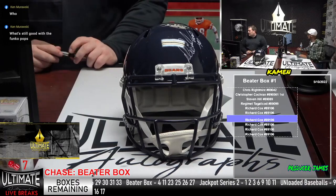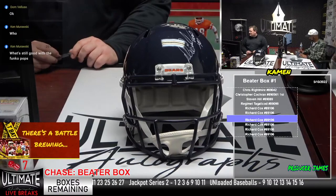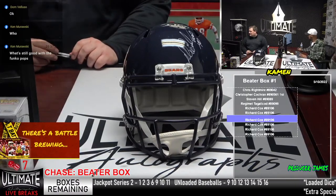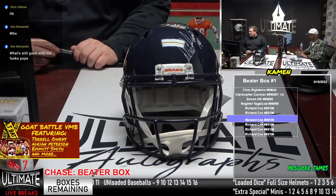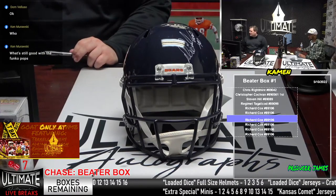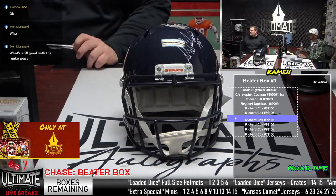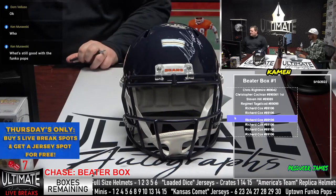Perfect. What's good still left in the Funkos? I'll be honest, I've been tracking those. I'm not sure what's left. I haven't seen the answer, Allen Iverson, get pulled. I know there's an Aaron Donald in there as well. Those are all autographed Funkos. Just 6 left in that series. So we'll get into that tomorrow.